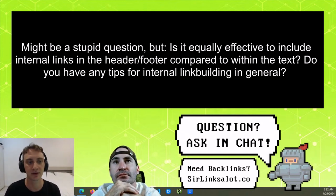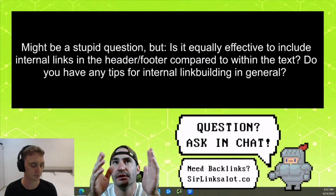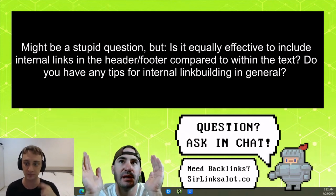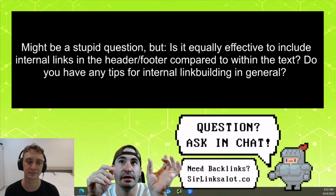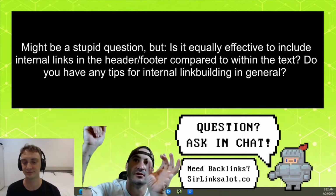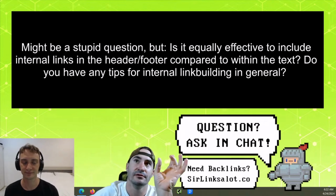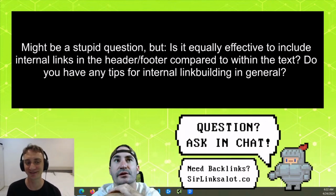Just real quick for a visualization, if you're having a hard time with this: say you've got 100 areas served pages. You don't need all of those in the footer, but you can have a link to your areas served hub page, which is typically a category page, and then you're getting a crawler there, and allowing them to crawl it properly.